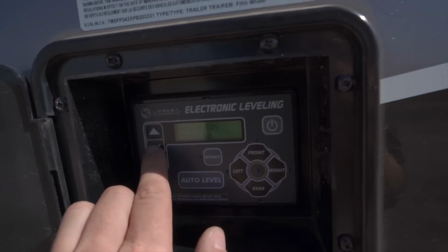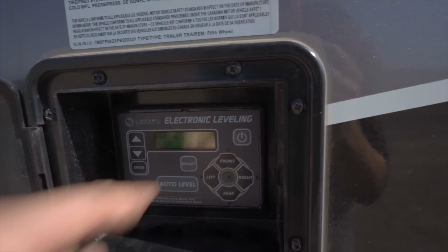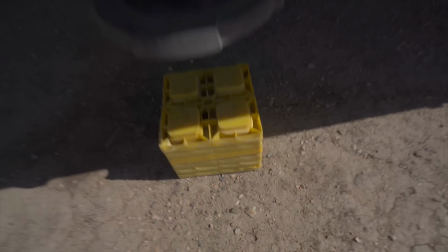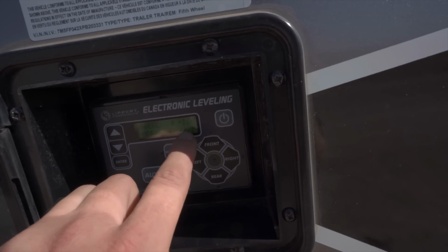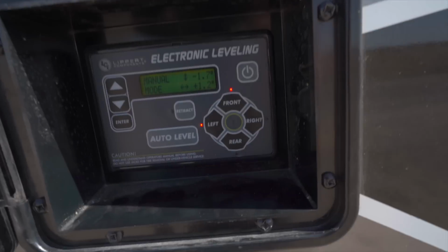I do that by looking at the manual level mode, and it shows where we are. So we're sitting nose down 1.7, which is why I put these yellow blocks there. And then the left side needs to go up, meaning we're about 1 degree too high on the passenger side.